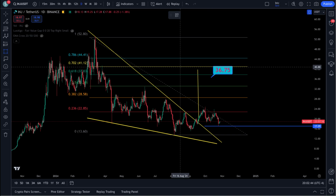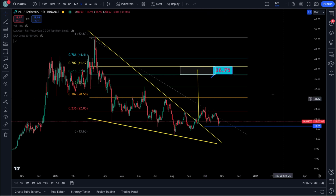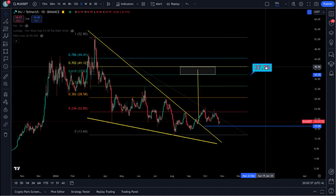I haven't done videos for about a week. I was in a motel while they were fixing my house from the flood, the catastrophic flood we had up here. But I would definitely be looking for right around in this area, $37 to $41, right in that zone.